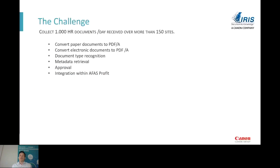The challenge remained the same. There were still 1,000 documents to capture, over 150 sites, paper documents, but also electronic documents. We had to retrieve the document type, we had to retrieve the relevant metadata, have an approval workflow, and send everything to AVAS, profit behind.